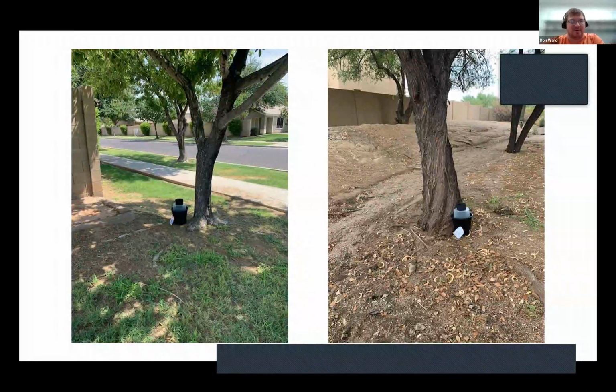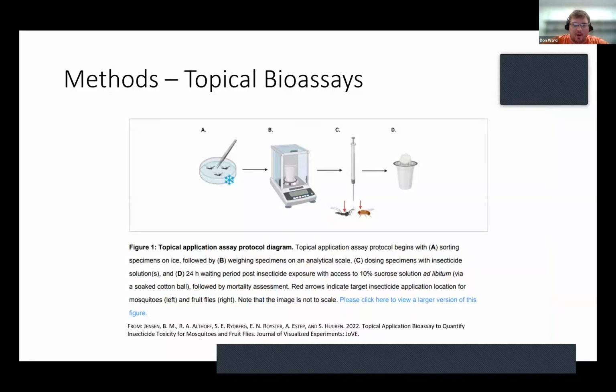So despite the dry weather, we still have active mosquito breeding going on. The topical bioassays that I mentioned is a dose response assay where we use this repeat pipetter to apply approximately, I think, half a microliter of insecticide. I'm specifically using deltamethrin pyrethroid onto the abdomen of a mosquito. And then we wait about 24 hours to assess their mortality so that we can establish dose response.